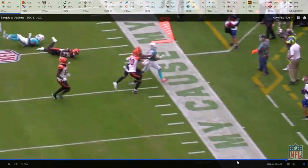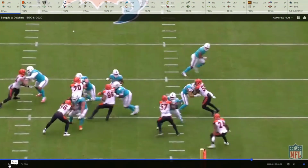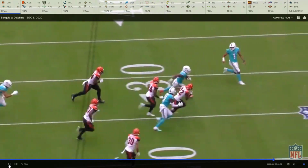One thing I will say, I've been on the train of, at least since we started Tua, for Tua over Fitzpatrick. But Fitzpatrick would have run up and blocked somebody. I will say that.